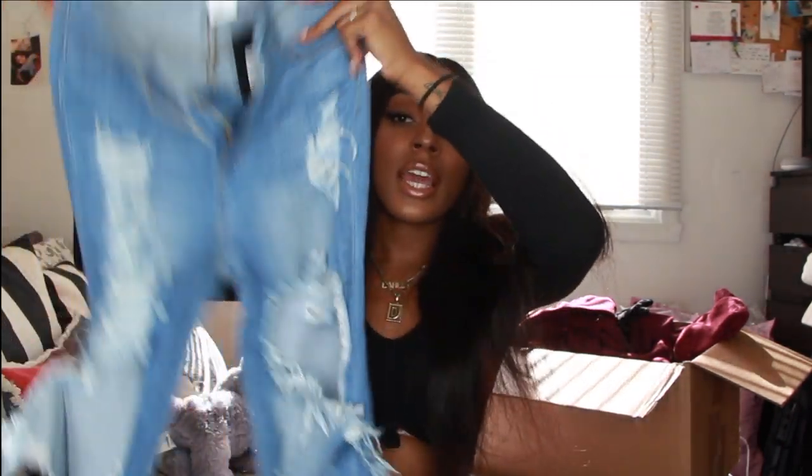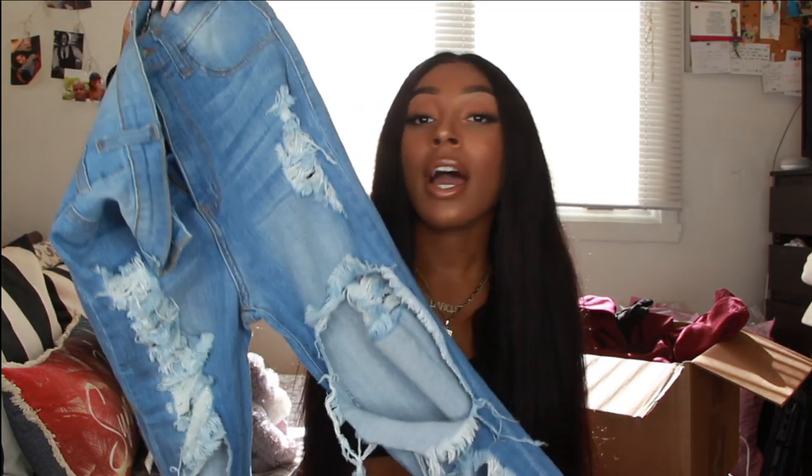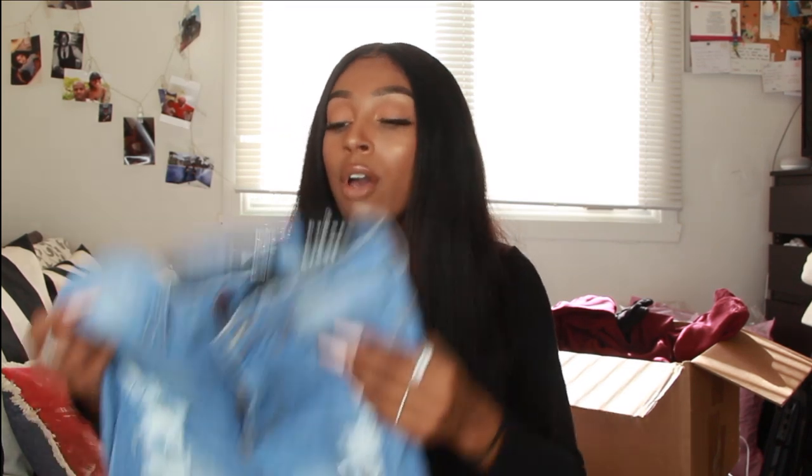And it's a really nice medium blue type of wash. It's not too light, it's not too dark. I really like these jeans. When I tried them on, I was really, really happy. I think I own two to three pairs of jeans that aren't Fashion Nova, and I own like 15 pairs of jeans, and the rest is Fashion Nova. And my mom now doesn't even wear her own jeans anymore. She wears mine because mine are from Fashion Nova. And you guys know Fashion Nova is notorious for their jeans, so these are really great. I can't wait to wear them.